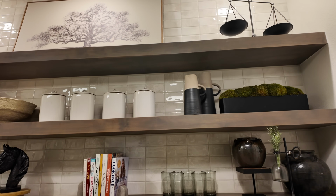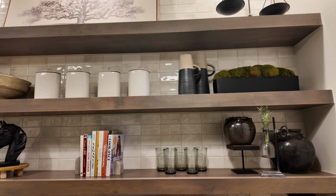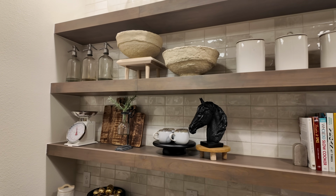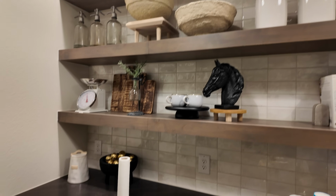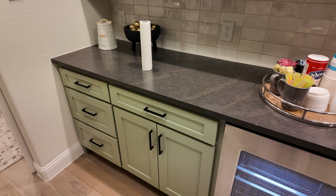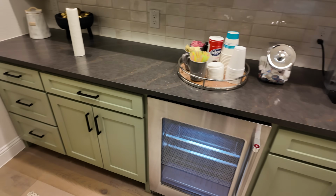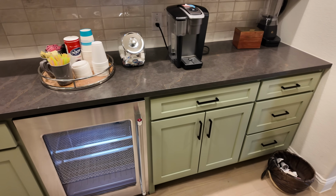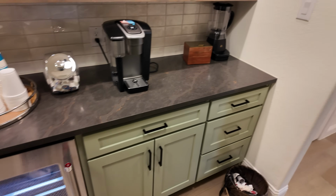The open shelves. Depending on how you want your pantry styled, I'll show you what the wall behind me looks like. In something like this, you would want to make sure you've got cabinets, drawers, plugs. This is where all of your appliances are going to be. You could even drop a sink in here if you want this to function as a secondary kitchen space, maybe for your baking.